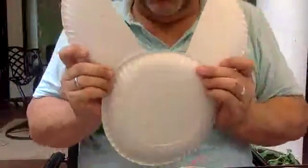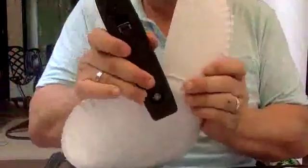But all right, so today what we're going to do is I'm going to cut this paper plate in half. We got a nice little piece here. I've got my stapler out. You can make an angel if you wanted to.